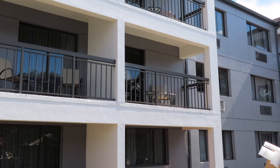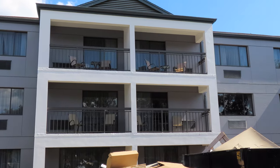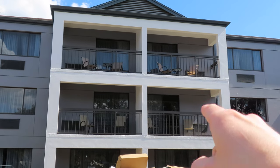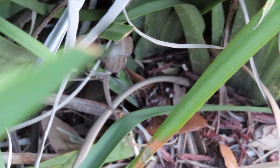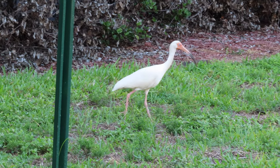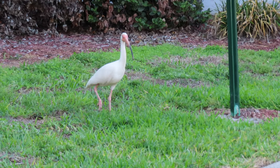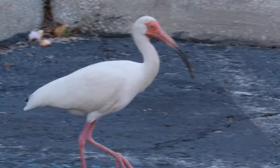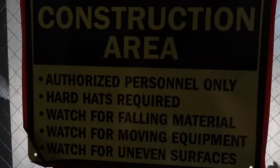And what I mean by second one is second floor, not the third floor. But yeah, all the construction's still going on. There's a better shot of our room right over there. Like I said, right there. Found a lizard outside of our hotel. And where we came in is still considered a construction area. Ooh, very dark. There we go.